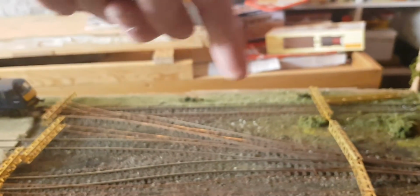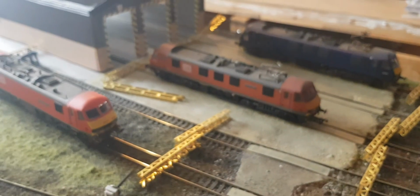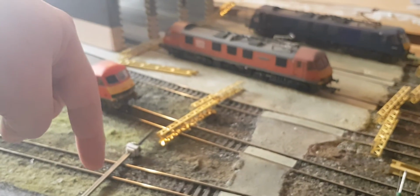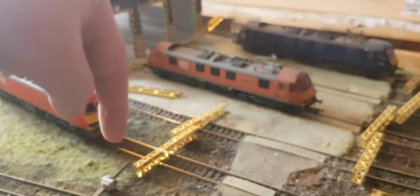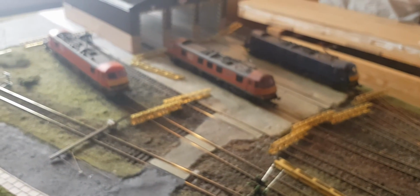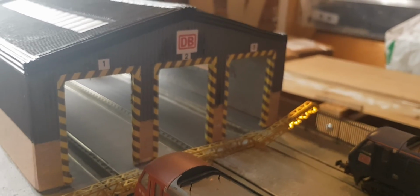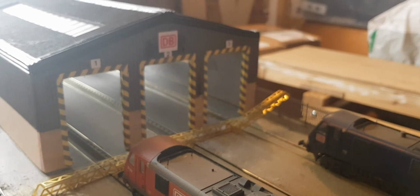We've obviously mapped out these spans. These spans here are 340mm spans, and there'll be a mix of 340 and 500 spans going to form these sections across here. All of this track here, here and here will be electrified, as will those three there. So that will form the basis of the OLE. And there's a nice DB branded sign that's gone on the main shed as well.